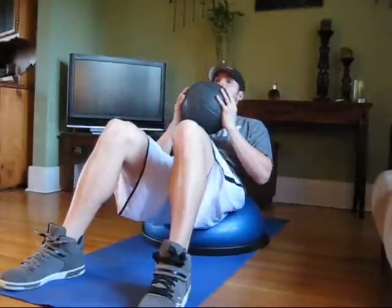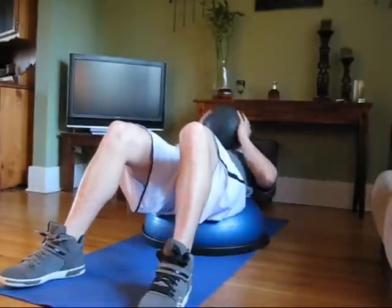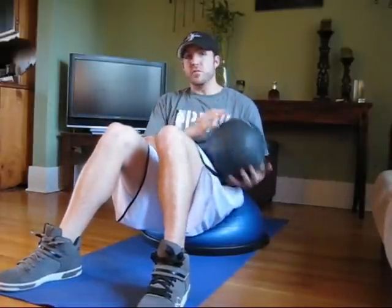If you breathe in on the way down and then exhale on the way up, breathe out all your air, it's going to allow you to contract the abdominals tighter. More effective movement. Breathe in. And breathe all the way out. Big contraction. Give you another view at this.